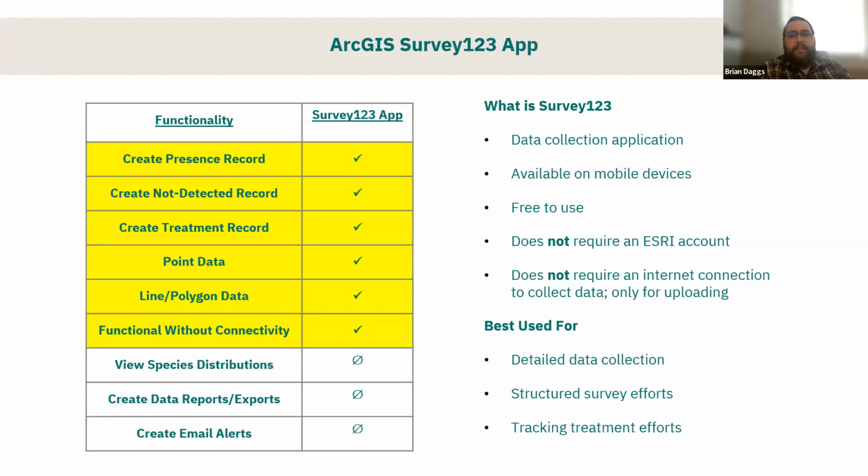And like I said, you do not need an internet connection to collect data. You only need an internet connection to then upload the data you've collected. This app is best suited for detailed data collection or structured survey efforts, or maybe tracking treatment efforts that you're doing out in the field. Next slide.